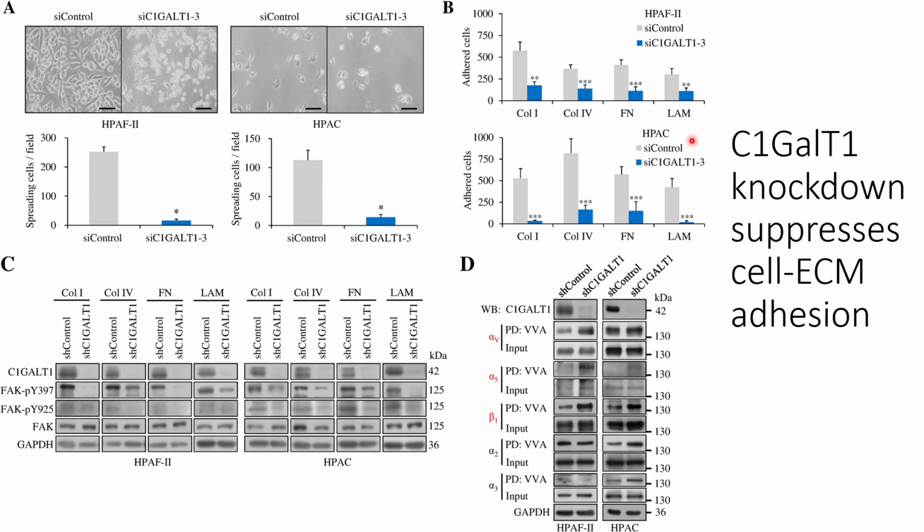In this video, we will continue our discussion about C1GalT1 knockdown effect on pancreatic cancer cells. So, in this video, we will discuss how this C1GalT1 knockdown suppresses cell-ECM adhesion and what are the signaling pathways that get disrupted.